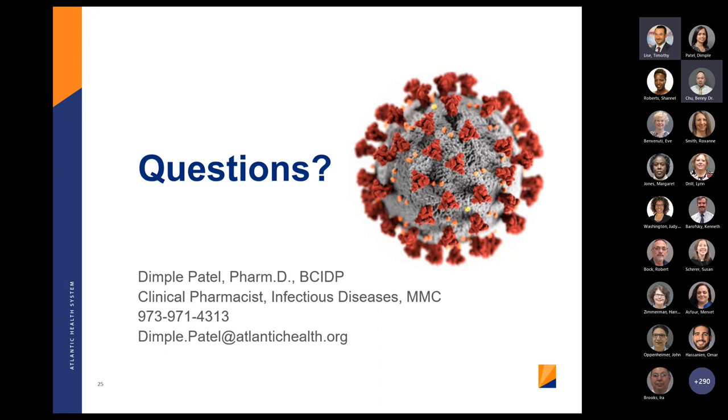The first one was how long between statins and starting Paxlovid, and it's actually different for each one. So I threw it all the way in the bottom of the chat, which is not loading for me now. But lovastatin and simvastatin, you have to hold for 12 hours before starting. For atorvastatin and rosuvastatin, there's no hold period. It's just temporary discontinuation while the patient is on Paxlovid.